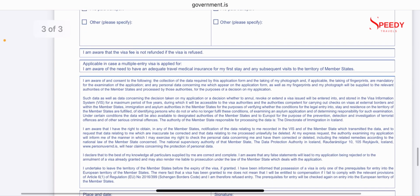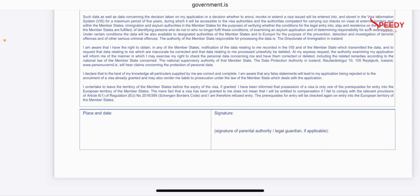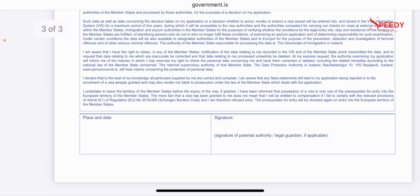When you are done, you can read this. I'm aware that the visa fee is not refundable if the visa is refused. This is in case a multiple entry visa is applied for: I'm aware of the need to have adequate travel medical insurance for the first and the subsequent visits to the territory of member states. So this one is for those traveling with multiple entries. You have to have enough medical insurance. When you are done reading all of this, you come and sign here. Put your date and place, and you sign.